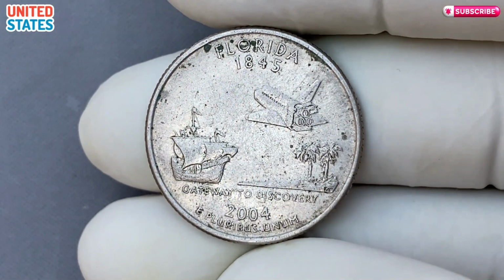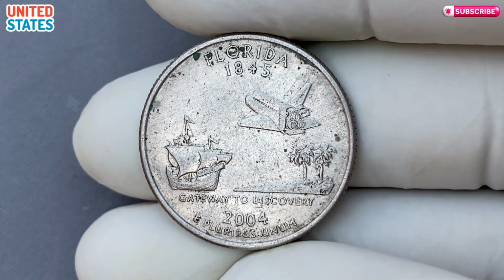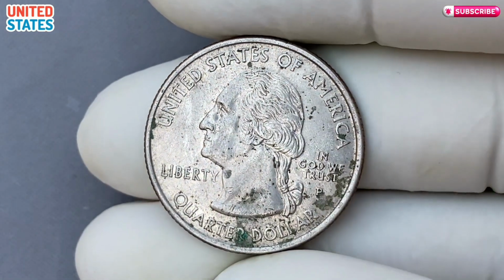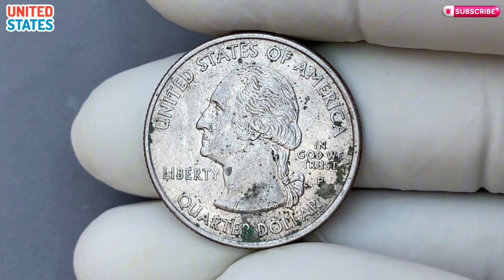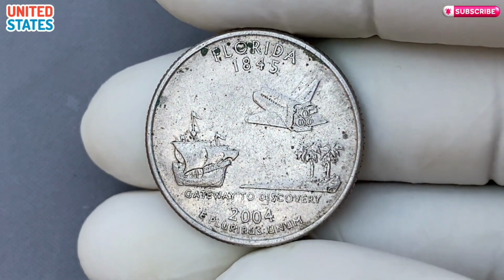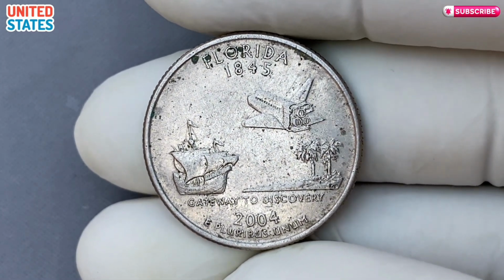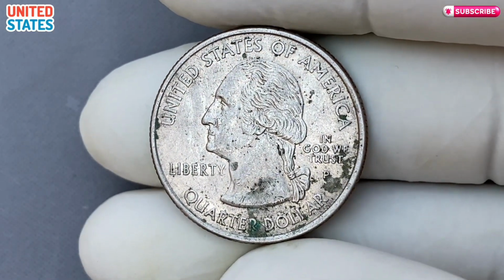Condition. The coin's condition is just as important as any errors it may have. If the coin looks brand new and doesn't show any signs of wear, it's considered uncirculated and will definitely be worth more than a coin that's been through years of circulation. Professional appraisal. If you suspect you found a rare Florida quarter, it's always best to get it appraised by a professional numismatist. They can authenticate the coin, verify any errors, and give you a proper valuation.